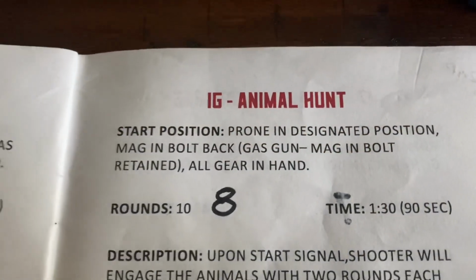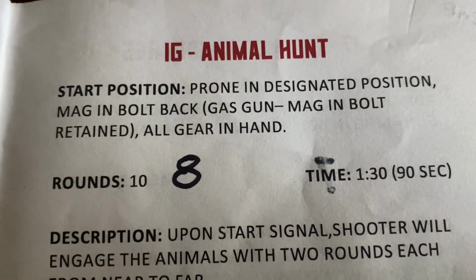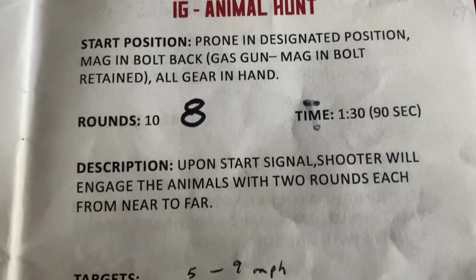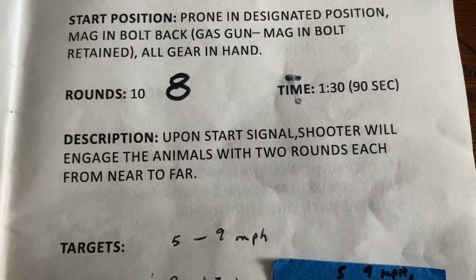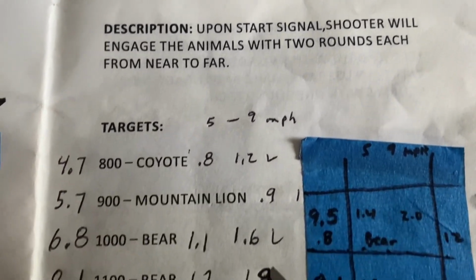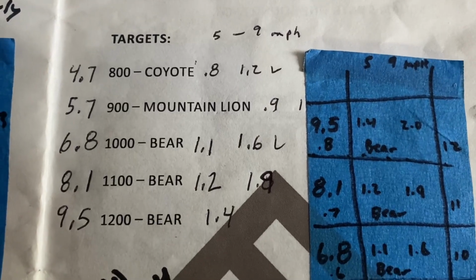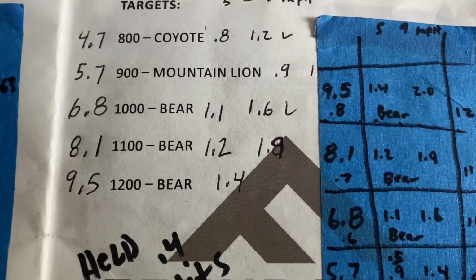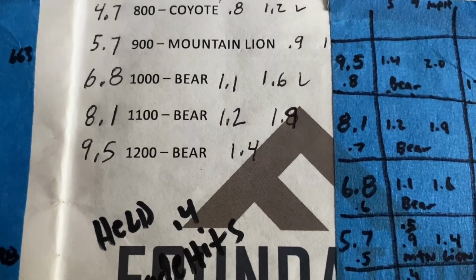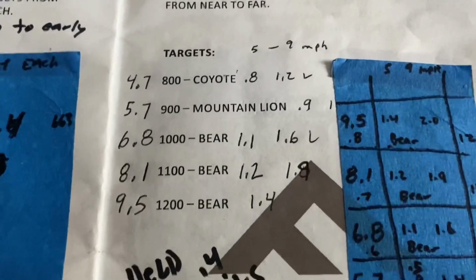All right, this was stage 16, Animal Hunt. Unfortunately, I don't have video footage because it was on top of a Connex box, but I was able to get an 8 out of 10. Upon start signal, shooter will engage the animals with 2 rounds each from near to far. Started off with a coyote at 800, mountain lion at 900, bear at 1,000. They're all bears after that, at 1,000, 1,100, and 1,200. Was able to get a 12, so did fairly well.